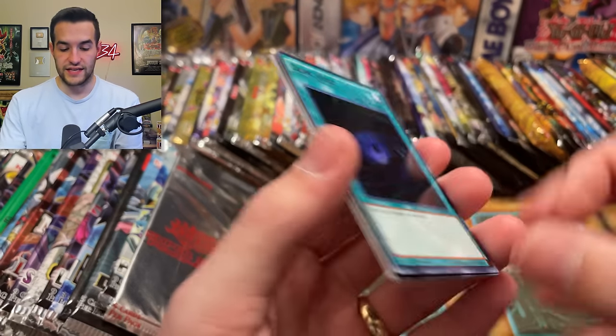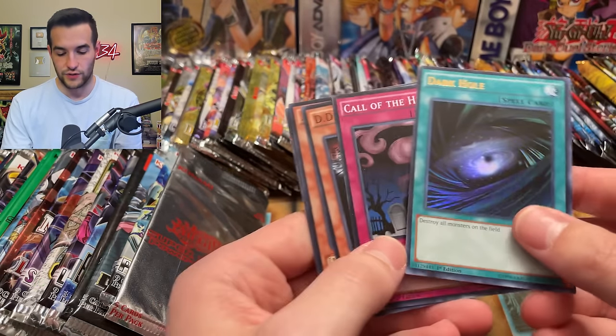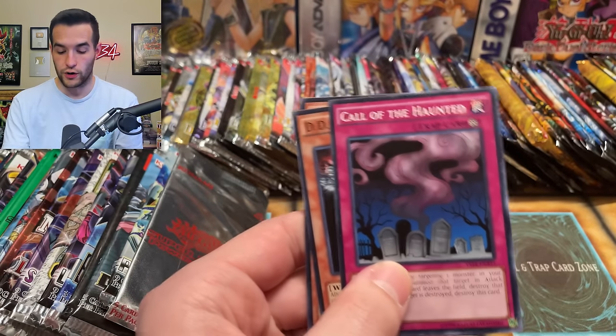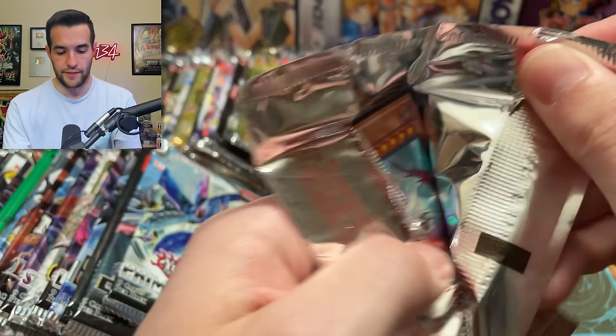I think it's always the same cards. We have Dark Hole, Call of the Haunted, D.D. Warrior Lady, Amazoness, and Karakuri. Yeah, that's right. They're always the same. So that's an ultra rare Dark Hole, which is pretty sick. I'll take that. A, I don't remember what's in here either, but I believe it's the same every time.